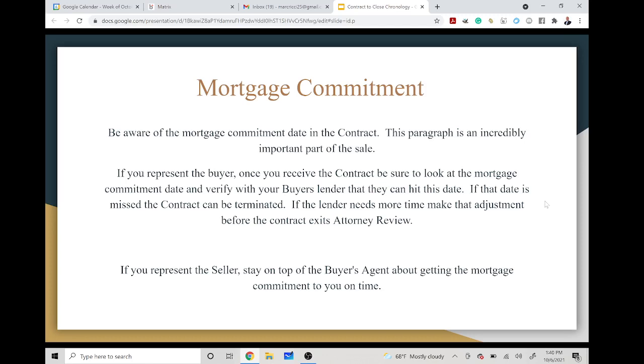Mortgage commitment. Be aware of the mortgage commitment date in the contract. It is an incredibly important part of the sale. That paragraph, read through it, know it, learn it like the back of your hand. If you represent the buyer, once you receive the contract, be sure to look at the mortgage commitment date and verify with the buyer's lender if they can hit that date. If that date is missed, the contract can be terminated.